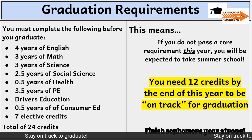You have health, which most of you have had already, and some will have this semester. 3.5 years of PE. There is driver's ed, and that's passing the classroom portion, either here with us or at a private driving school. You do have to have a semester of consumer ed and then 7 electives for a total of 24 credits.